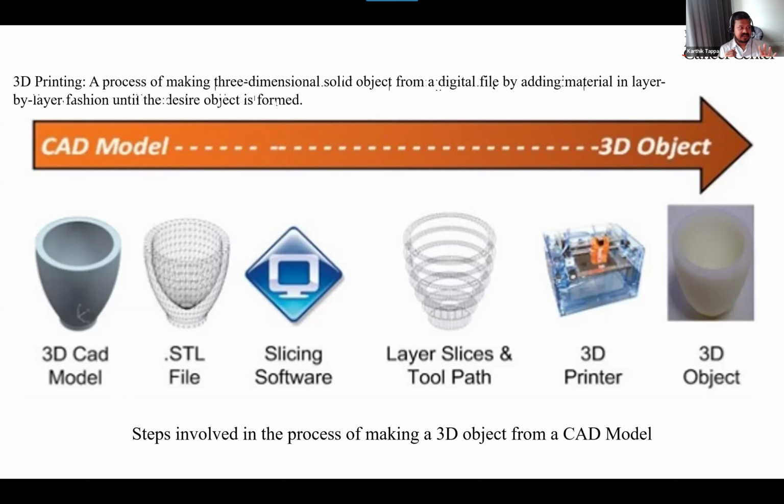When you have a CAD, computer-aided design, model generated, it is sent into CAM software. CAM is computer-assisted machining. CAM is the software which takes the CAD model and talks to the 3D printer, assigns the tool path, assigns the layers to the machine, and then it will dictate, hey, first layer you need to print this, and the second layer is going to be the perimeter. So the CAM software slices the CAD model and then dictates to the 3D printer what it needs to do.